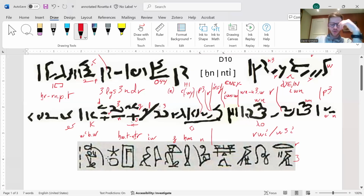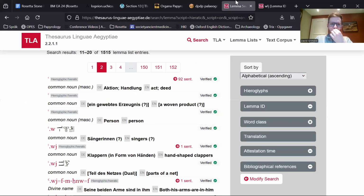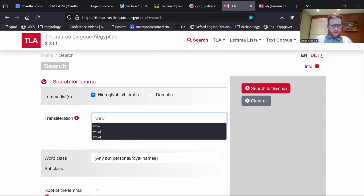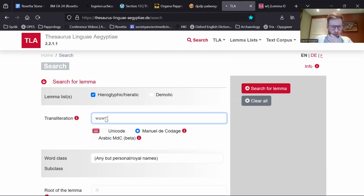So I will show you what Doma thinks it is. I think that he thinks this is just a determinative for priests in general, and then this is a specific kind of priest that he calls the unu ut hut netcher. So unu I guess means an hour, or unut. So the hour priests or something like this. Let's look it up. Unu. Yeah, I think this is the safest.